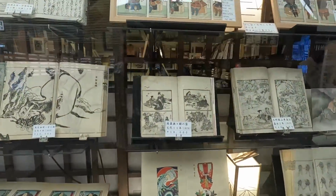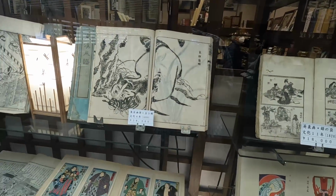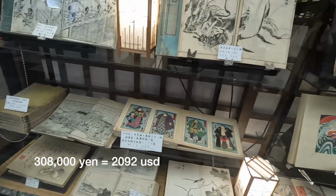And kind of these cool old prints. Very expensive. Wow, 308,000 yen. That's, I don't know, that's a lot. I'll put the total down there, but a little out of my budget.